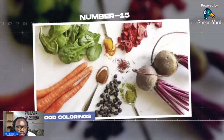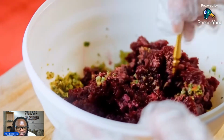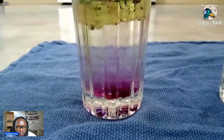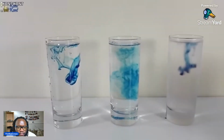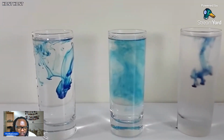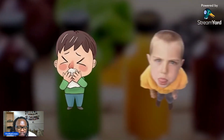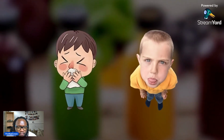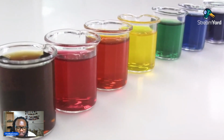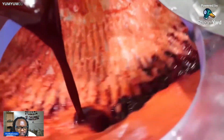Number 15, food colorings. Food colorings used to enhance the appearance of various processed foods can be a cause for concern due to their potential health effects and the synthetic nature of many coloring agents. Artificial food colorings are made from chemical compounds, often derived from petroleum, and have been linked to various health issues, including allergies, hyperactivity in children, and other behavioral problems. While some artificial food colorings have been banned in certain countries due to their potential health risks, others are still widely used in the food industry.